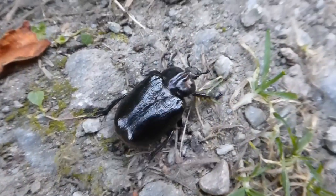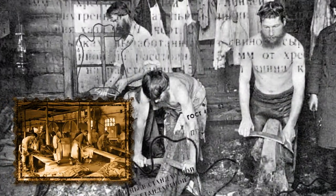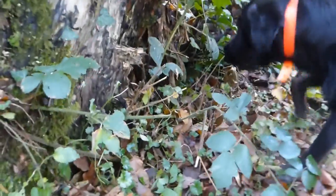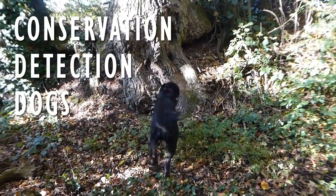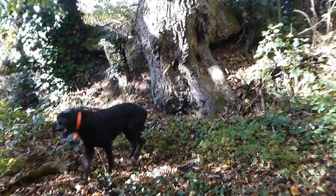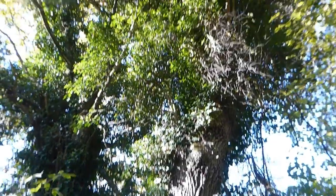In Holland it is called jeugdleerkever, which also has to do with its smell. Jeugdleer is Russian-style treated leather and this beetle supposedly smells like that as well. In Italy, researchers have even trained so-called conservation detection dogs to recognize this smell as a non-invasive way to monitor whether or not hollow trees in which the beetles live are housing the larvae of this protected species.